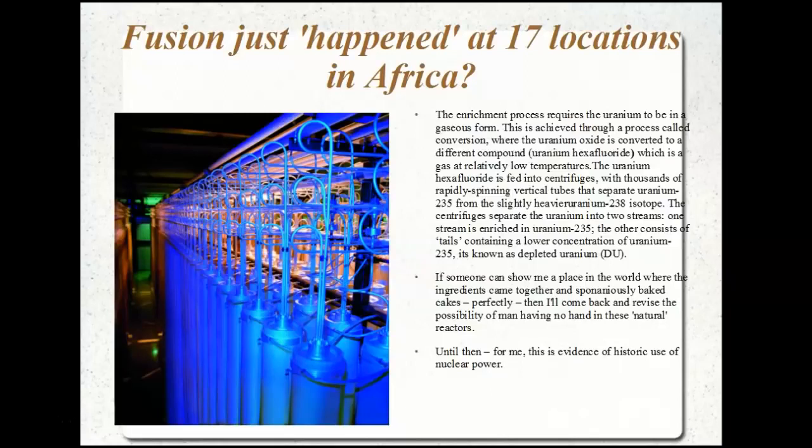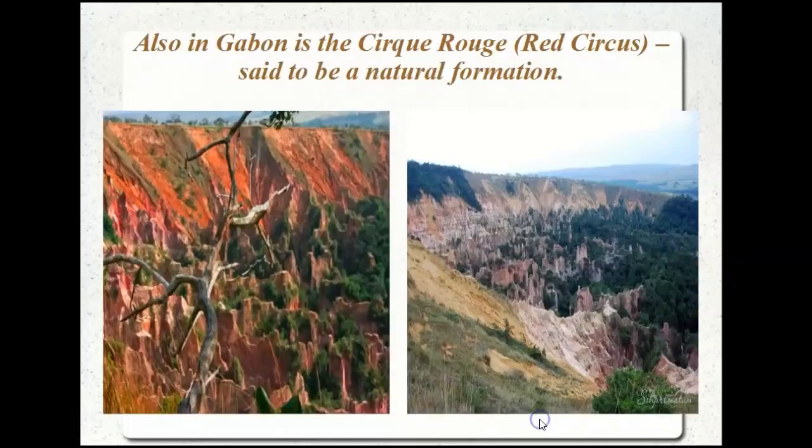Centrifuges separate the uranium into two streams. One stream is enriched in uranium-235, the other consists of tails containing a lower concentration of uranium-235, which is known as depleted uranium. Now, if someone can show me a place in the world where the ingredients all came together and spontaneously baked cakes perfectly, then I'll come back and revise the possibility of man having no hand in these natural reactors. But until then, for me, this is evidence of historic use of nuclear power.